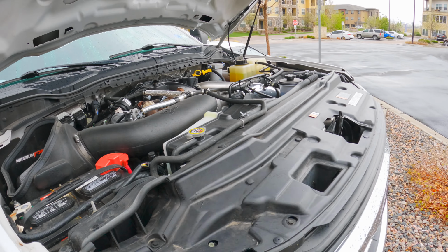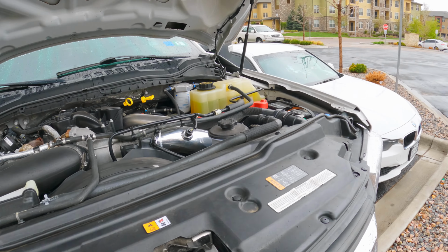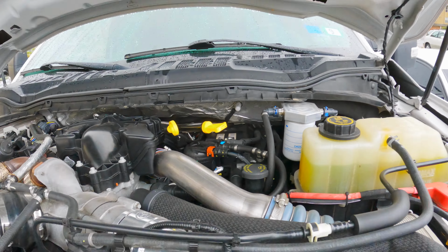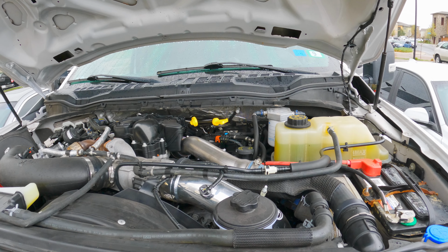The second and probably most common failure point on these newer trucks is the high pressure fuel system. So I do have a disaster prevention kit on my truck. Shout out to A-Rod for installing that for me.